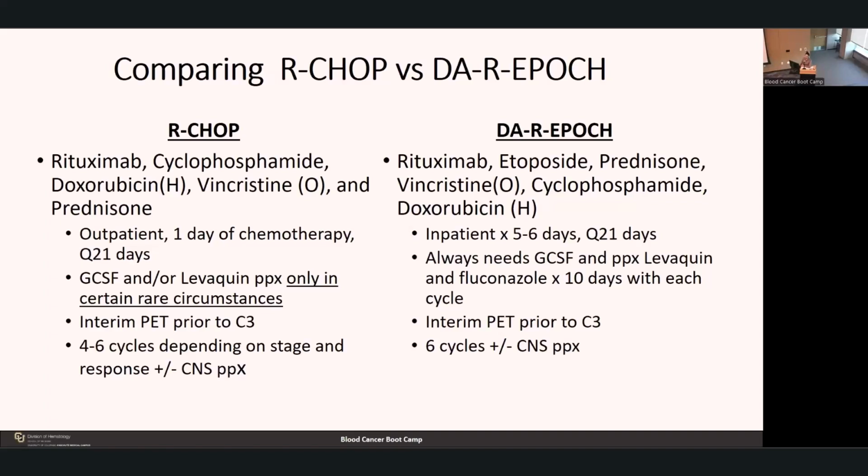And then for our high-grade B-cell lymphomas, as we've mentioned, we tend to do dose-adjusted R-EPOCH, which is a more intensive regimen. It's the same immunochemotherapy backbone, but adds etoposide. The etoposide, vincristine, and doxorubicin are given, and we call it a triple bag. They're hung for 24 hours, 4 days in a row, and then followed by cyclophosphamide over an hour on day 5, and then rituximab given either on day 1 or day 5, depending on what cycle the patient's on and how high risk they are.